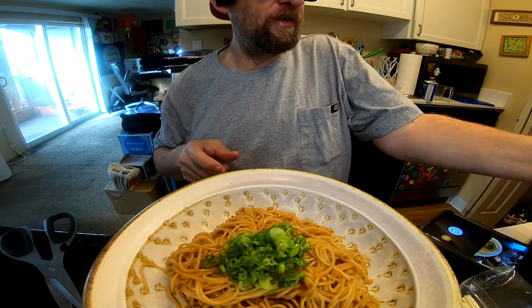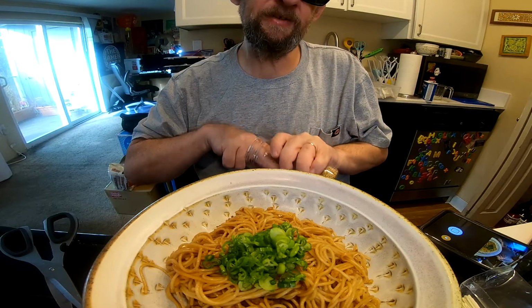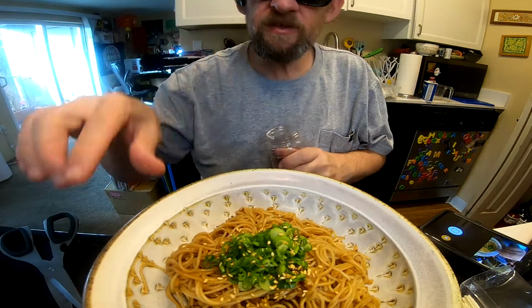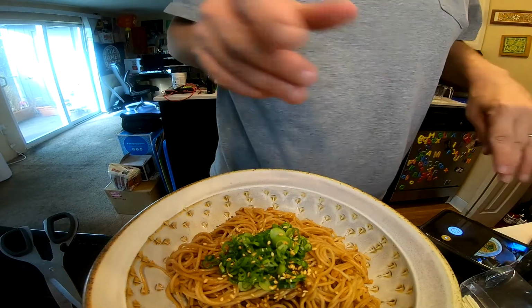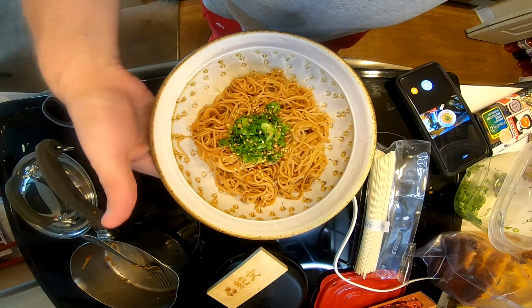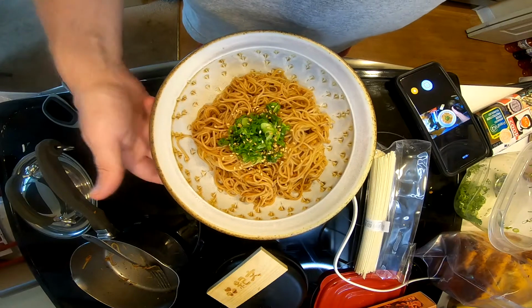Generally, I like to sprinkle it around so you can see all the little bits and pieces, but honestly, for this one, I think centerpiecing it with scallion is a nice thing to do. Alright. Yeah? Rotato, do your thing.